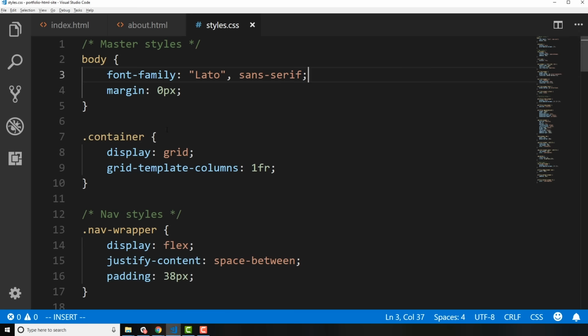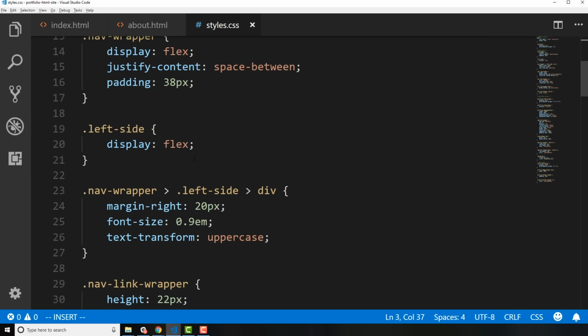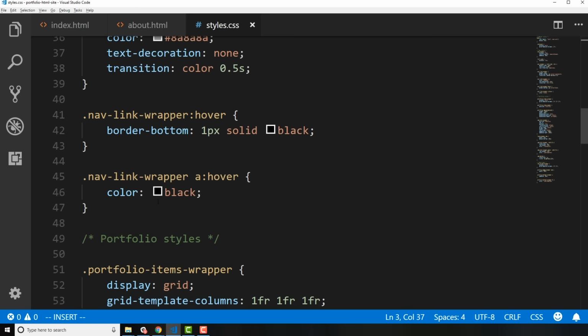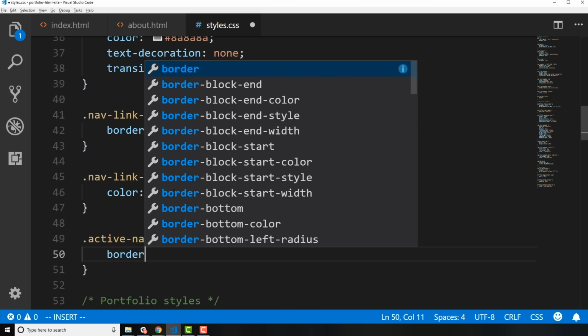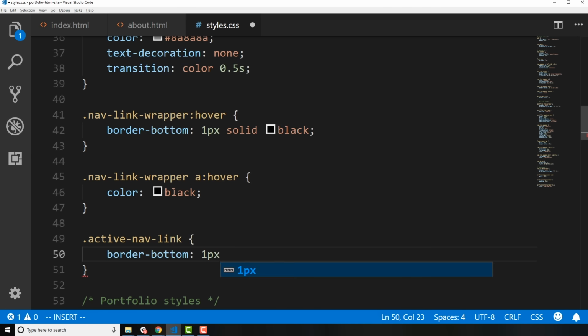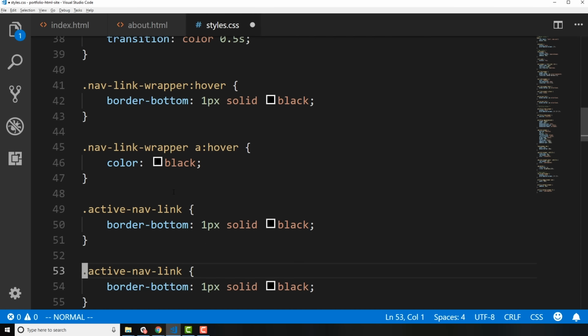So I'm going to come here, come into nav styles. Let's come to the very bottom of these nav styles, and I'm going to create a new class here called active-nav-link, and we're going to add the border-bottom of 1 pixel solid black, which we've already been using before. And then we also need to do the same thing, not with the border, but with the color for the link. So active-nav-link with an A. And now we can say color and then black.